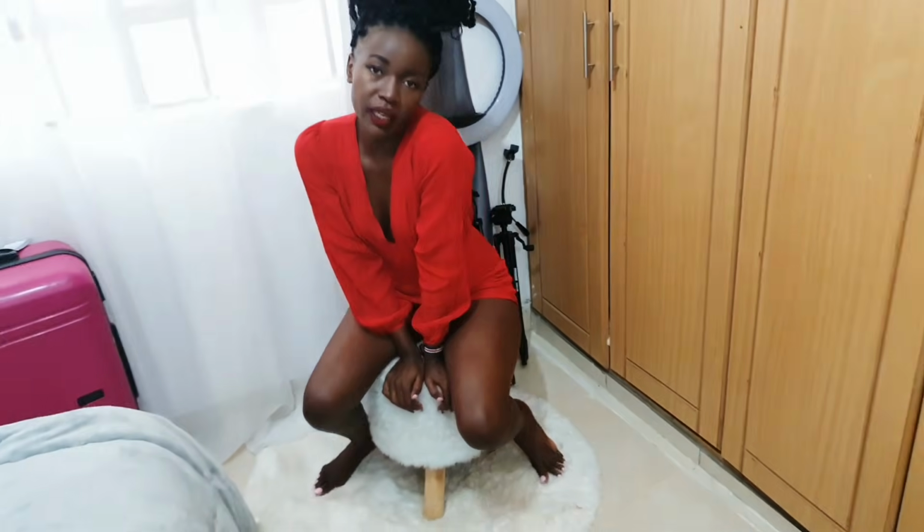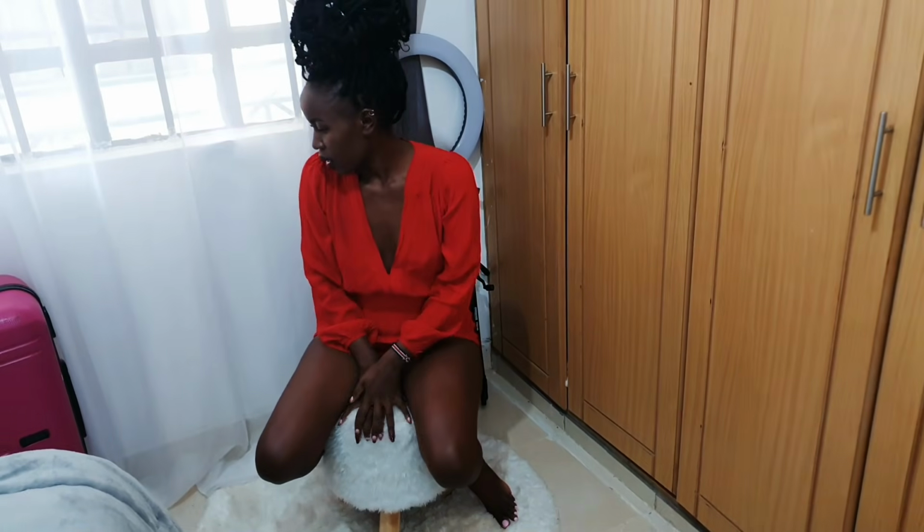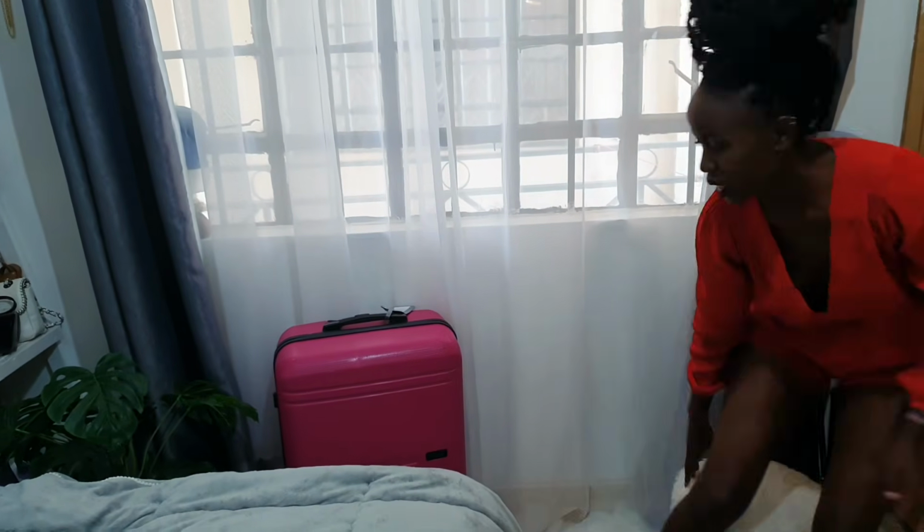This one was also a gift, guys. Cute. When I want to take mirror selfies while seated, this is what I use. Yes, guys. And next here, this is my bag I was packing, guys. That is why it is there.